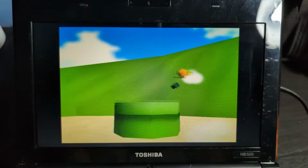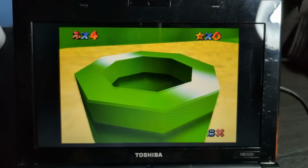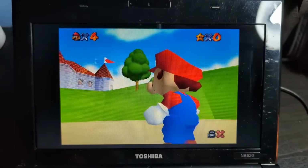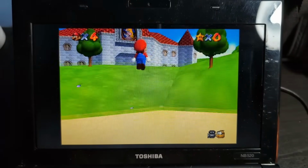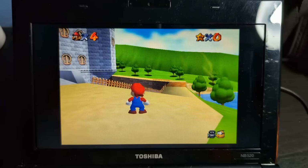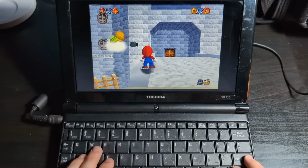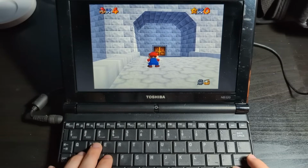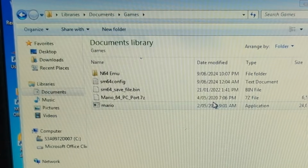Unfortunately though, when you go to play, your hands will be covering the speakers, so that is one downside, but hey. This is honestly incredible. It's just doing it. Here we are. Yeah, this works. Oh, there we are. Here comes Lakitu. Alright, let's go. Sticky keys, get lost.